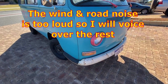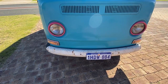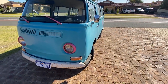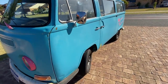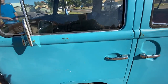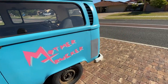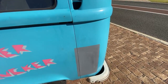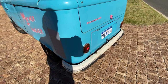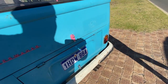This is the new bumper. These are the new indicators that have been put on. We'll probably have to change all that chrome to pink. Gonna put the new bull bar on. The mirrors we've put on. The doors are locked. If you look down the side, here's the patch that they fixed. This is the original bumper to the car that we've asked them to replace. You can see the old light lenses have been replaced with brand new lenses.